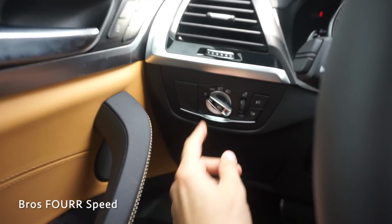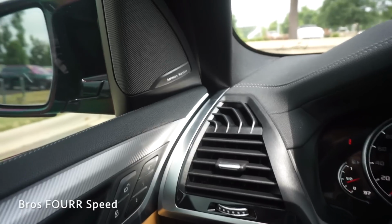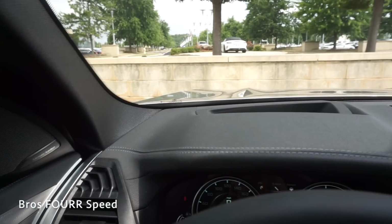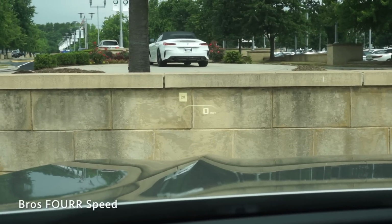And then on the left side of the steering wheel, we have all the headlight controls, some silver and black accents around one of the air vents, and then we get the Harman Kardon audio system. And then there's some more stitching along the dash. This car also features a heads-up display system. You can see it there in the center with your speed as well as the speed limit.